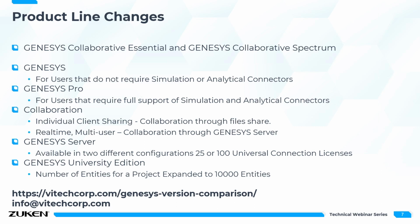And the last change to our product portfolio is in the University Edition. Previously, we limited the number of entities per class to 200 per class, and the total number of entities in the software was limited to 2,000. Now we can expand those capabilities out to 10,000 to support the activities at the university level as they get into their projects.